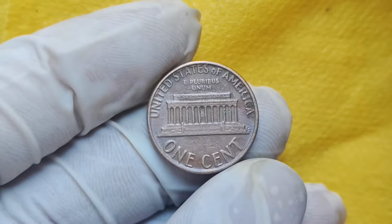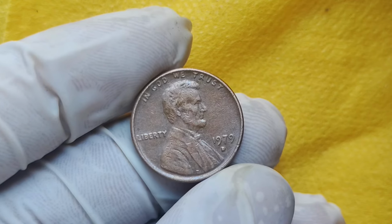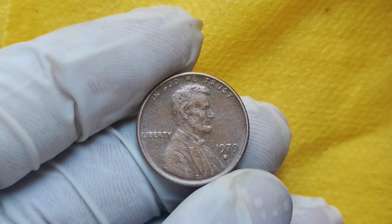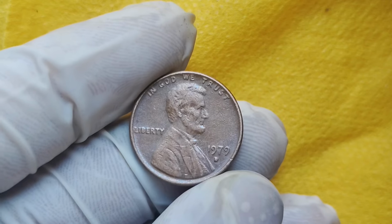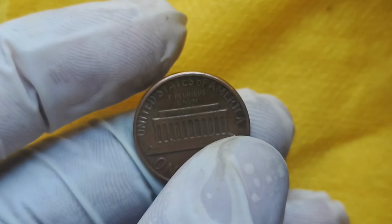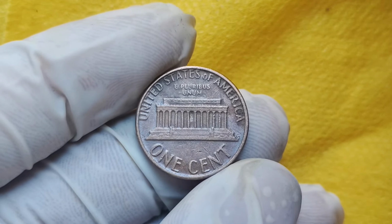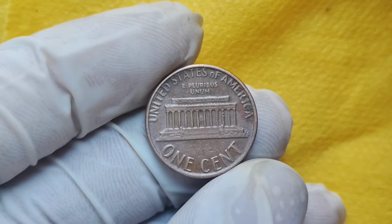So, here's the deal. Not every 1979 D penny is worth a fortune. In fact, most of them are just regular old pennies. But a rare handful were struck with a massive minting error, and that's where the big bucks come in. Some of these pennies were accidentally made on a pure copper planchet instead of the zinc-coated ones used in 1979. That's right, the US Mint, in all its glory, somehow used the wrong metal.